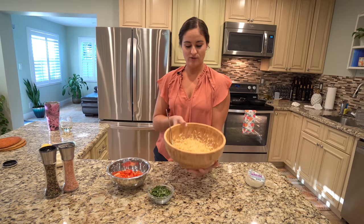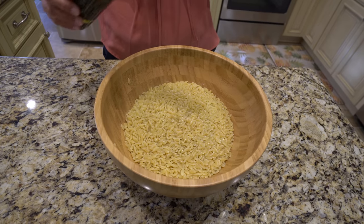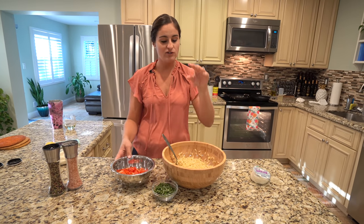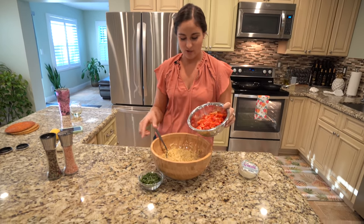All right, so here is the orzo pasta, which after I cooked it, I added more of the garlic olive oil to the orzo pasta and then put it in the fridge because I'm not serving this hot. So here is our orzo pasta after it's been sitting in the fridge with the garlic olive oil. And now we are adding in some cherry tomatoes that are quartered.